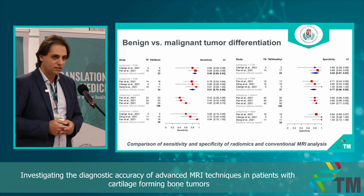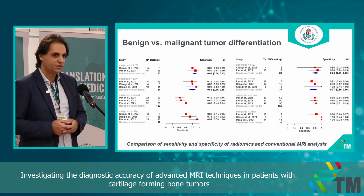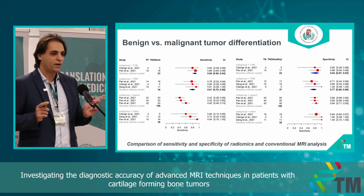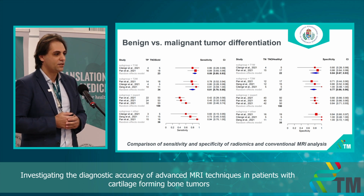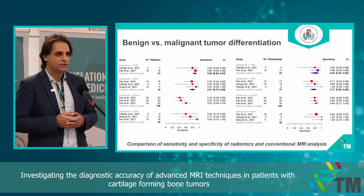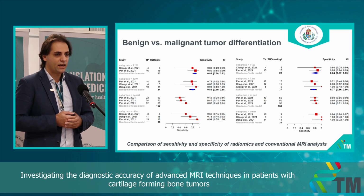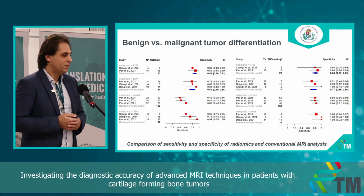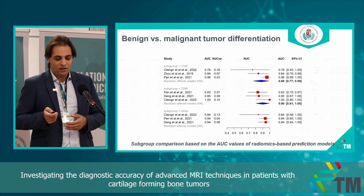As you can see here, the sensitivity and specificity in the radiomics model for T1 and T2 weighted images are quite favorable, but unfortunately the confidence intervals are quite wide, so it means that it is a bit unreliable, and we don't know how effective these techniques really are because of the small sample size. The expert subgroup, the radiologists, didn't perform very well compared with the literature.